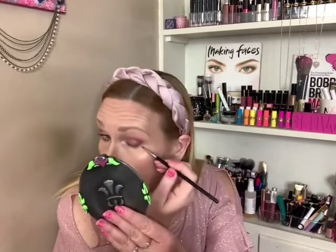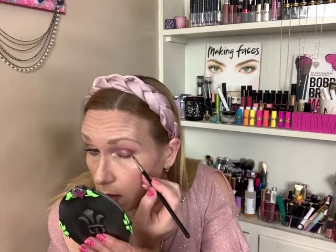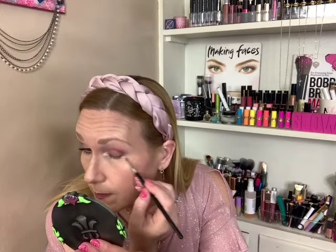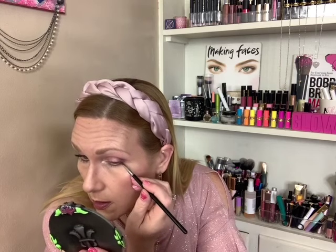I bet if I did wet the brush, it would be a pretty liner that way too. Now I'm just going to push it on the top lash line, the best that I can.